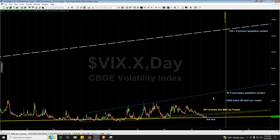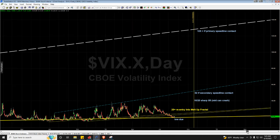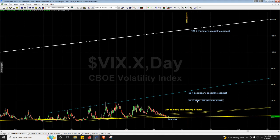But that would also move us up. This technically was a dropout of the larger fractals. So any flare up in the future can move us all the way up to 125. Now, I don't think that'll happen until sort of October.